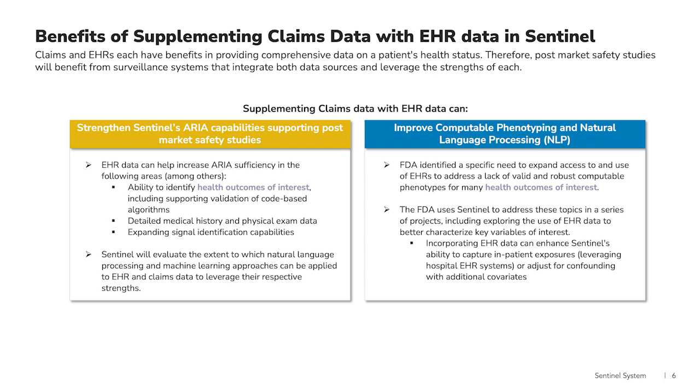Sentinel will evaluate the extent to which natural language processing and machine learning approaches can be applied to EHR and claims data to leverage their respective strengths. Computable phenotyping. The FDA identified a specific need to expand access to and use of EHRs to address a lack of valid and robust computable phenotypes for many health outcomes of interest. The FDA uses Sentinel to address these topics in a series of projects, including exploring the use of EHR data to better characterize key variables of interest.